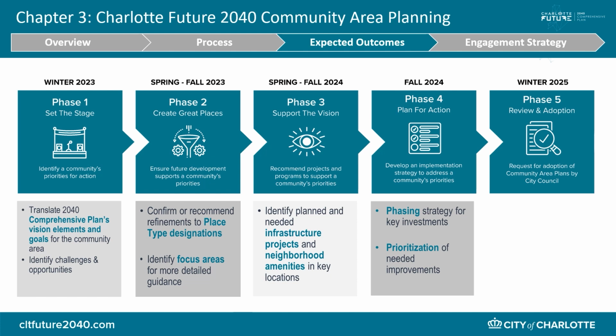In Phase 2, which runs throughout 2023, we will ensure future development supports the community's priorities by reviewing and refining the place type designations within the 2040 policy map. We may also identify additional land use or design guidance needed for key locations. In Phase 3, which begins and runs through 2024, we will work with interdepartmental partners, such as the Charlotte Department of Transportation and Housing and Neighborhood Services, to identify infrastructure projects and supportive programs that are necessary for realizing the community's vision. Phase 4 will begin in the middle of 2024 and will produce an implementation strategy that outlines how the plan recommendations can be put into action over the next 5, 10, or 15 years. Review and adoption of the 14 draft plans is tentatively scheduled to begin in 2025.